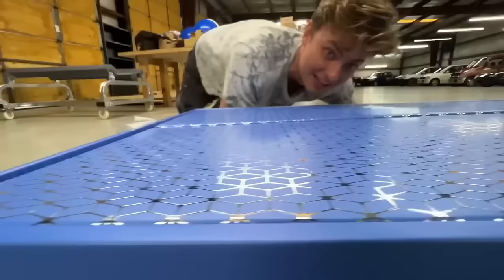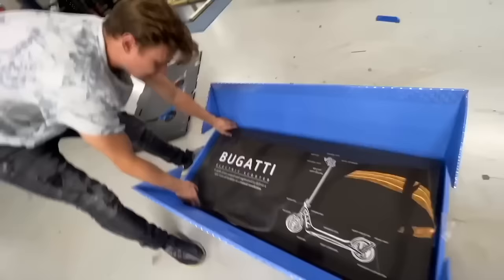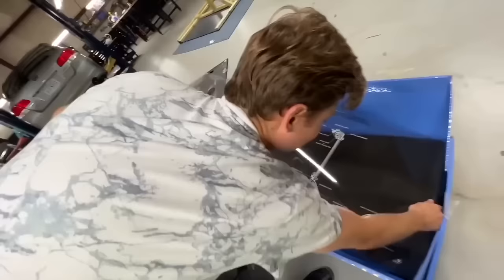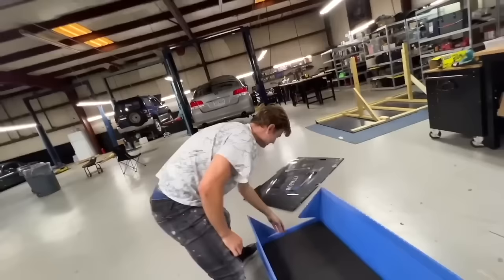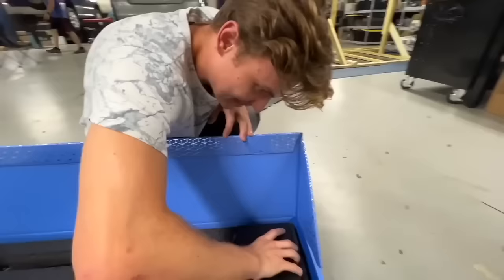This box is legit crazy. I've never seen a box just like this. Let's open it up and see what's inside. Oh, no way. Woo! This unboxing experience is insane. It's a plaque. A work of art created and engineered to deliver a new wave of mobility. Dude, I can't believe I'm gonna daily drive a Bugatti around the house. This is crazy. Oh, no way. Time to take this box out, see what's in this.